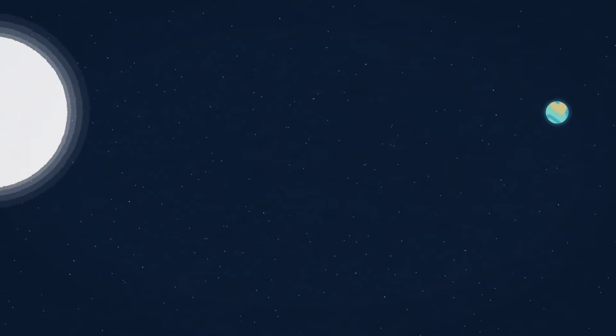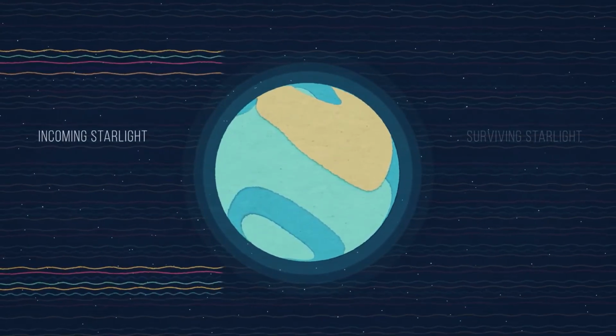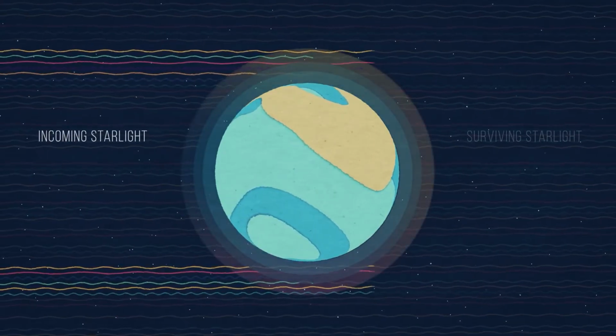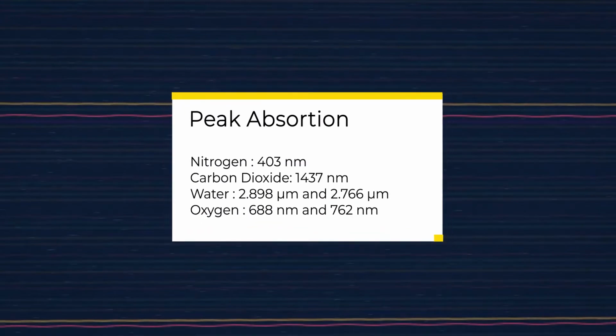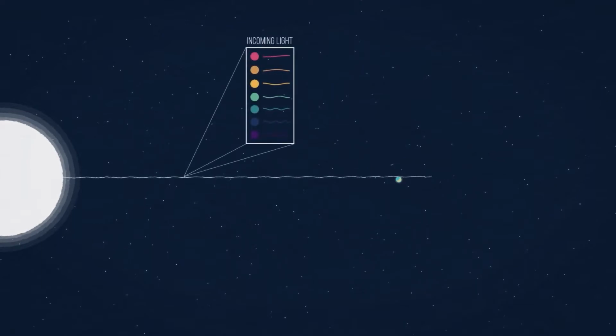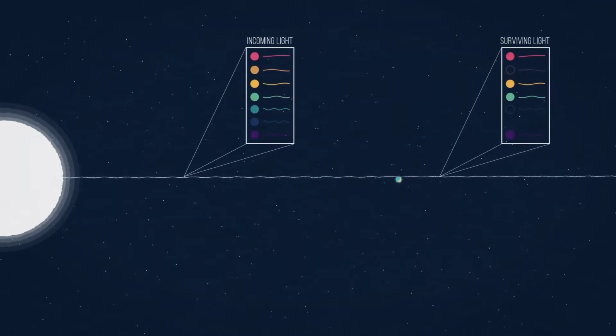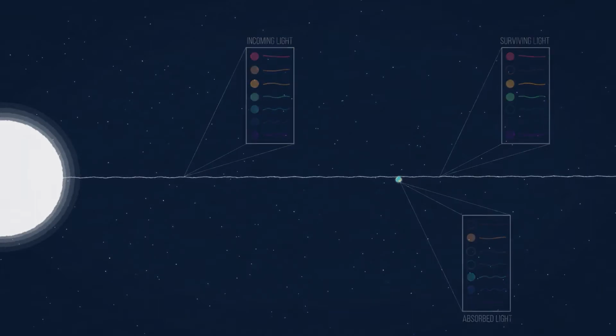Stars emit light in many wavelengths. During the exoplanet's transit, light from the star travels through the atmosphere of the planet, and some of the wavelengths are absorbed depending on what molecules are present. For example, nitrogen will absorb a different wavelength compared to carbon dioxide. So when we look at that planet in front of the star, some of the wavelengths that were originally there in the star will be missing. These dark absorption bands will serve as molecular fingerprints, helping us determine the composition of the atmosphere.